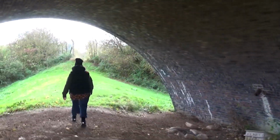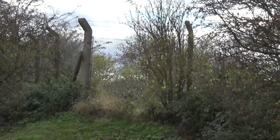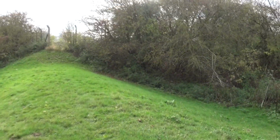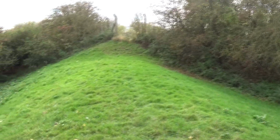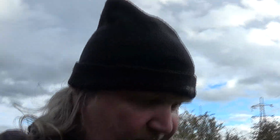Now if we go back under it again, under this half-filled arch, that bit of fence there, I bet that's the boundary of the old power station. Just there. Long gone now. Yeah, because that would have been High Marnham power station. But this is obviously a flood bank that we're on, because it goes down that side and it goes down that side. And I think we're close to being able to get up to it.